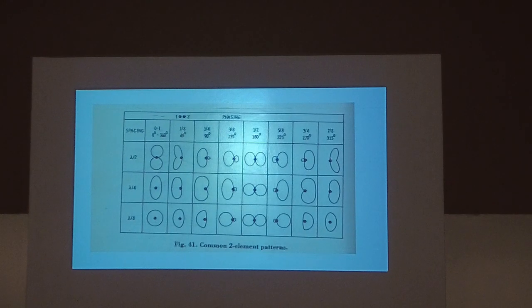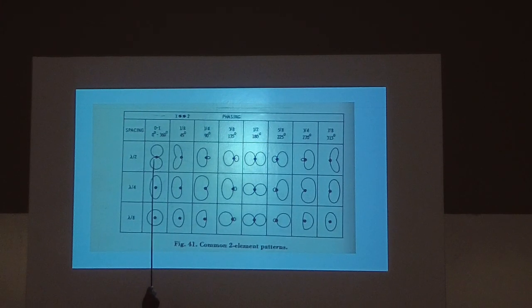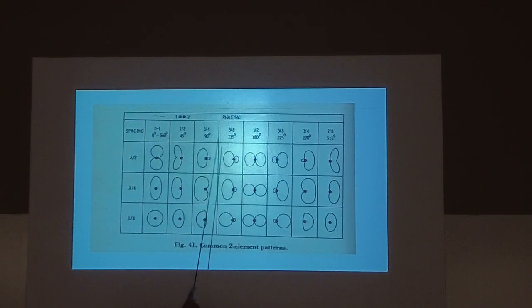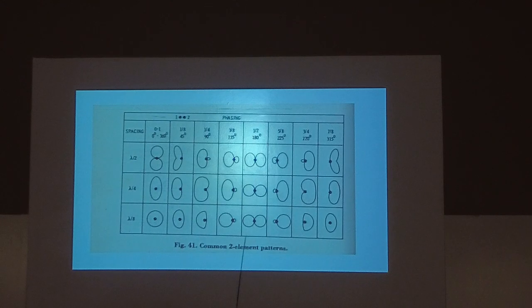And this is the type of patterns that you can get. You start out with no phase line in it, with a half wavelength spacing, you get that. When you put a quarter wave, you get this pattern. And if you want to do 5/8, these are different patterns that you can get.